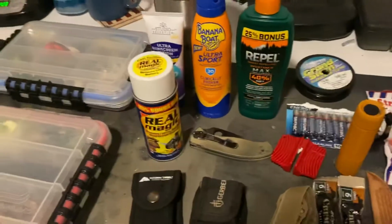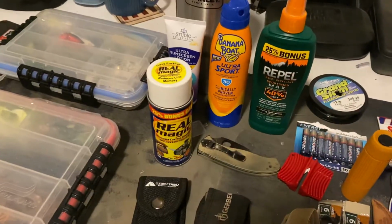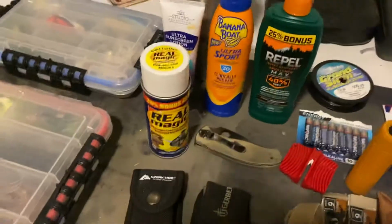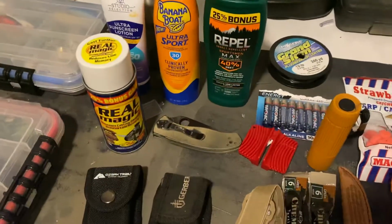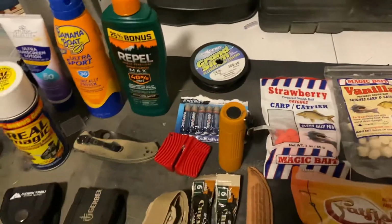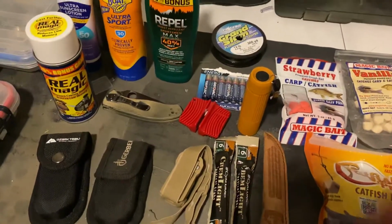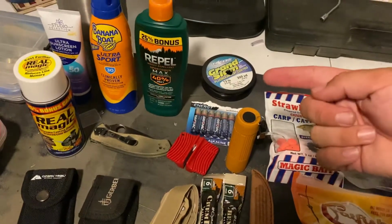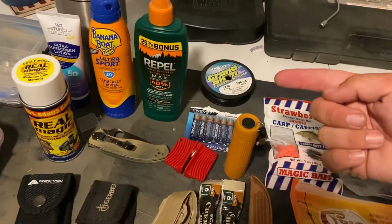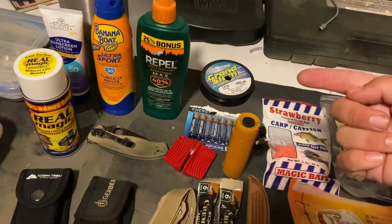I keep a can of Real Magic in my bag at all times for my baitcaster. I'll do a separate review on the baitcaster and the rod and everything else whenever I get a better camera. Right now I'm just doing this on my iPhone. I know it probably isn't the best quality, but gotta start somewhere. Right there, we have about 100 yards left of 12-pound fluorocarbon line.